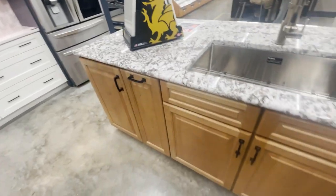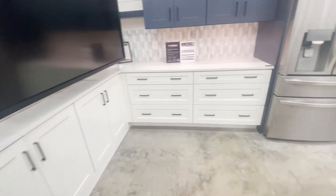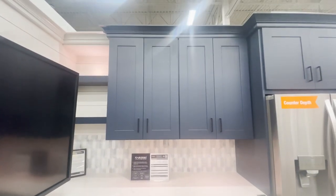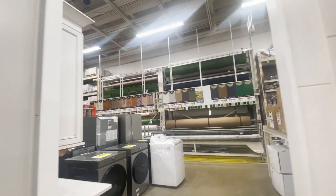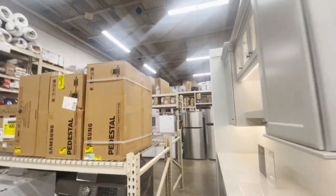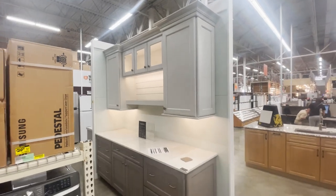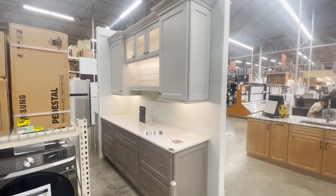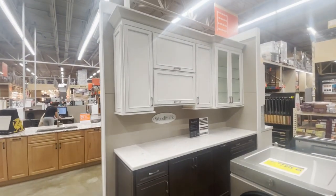You guys know this is the tone that's in right now, the new tone. I love this color as well. And the blue backsplash is saying one. So yeah, very nice. I was also showing him this layout, saying that I would definitely love it in a butler pantry. This is nice, and then this is nice as well.